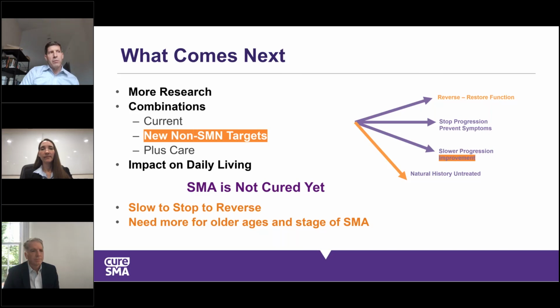We are at a stage where we have approved treatments that are having a major impact on SMA, changing it significantly from what it's been in the past, the natural history of SMA, which was untreated, to now the treatments that we have available can slow progression, stop further progression, and sometimes if we can get in very early, especially with newborn screening, prevent symptoms from showing up at all. And so this is a fantastic situation for us, but we know we're not done. We have more work to do. We have more work to do to get to the point where we say we have a cure for SMA.